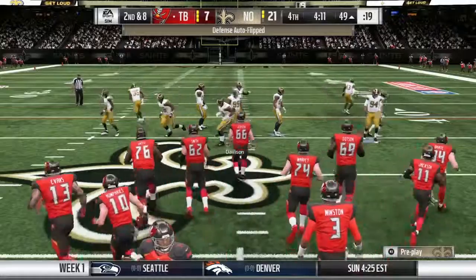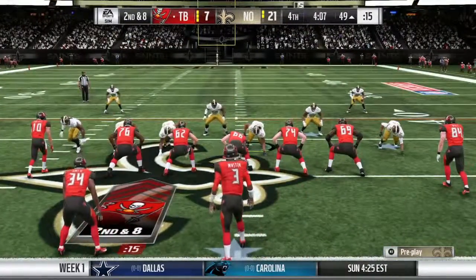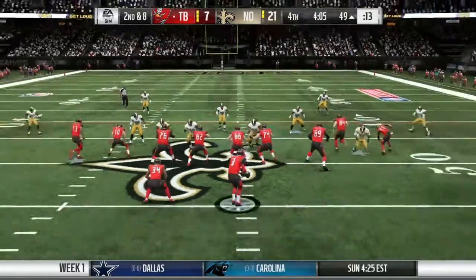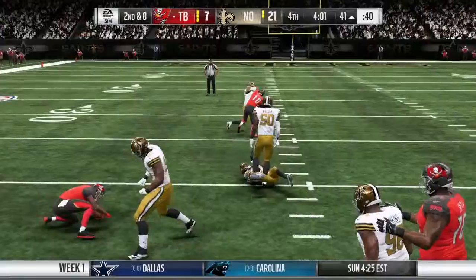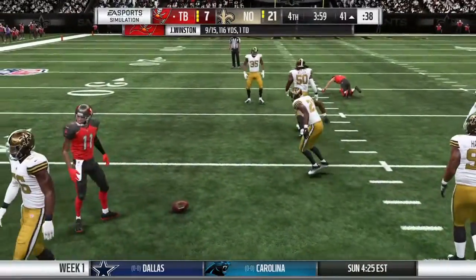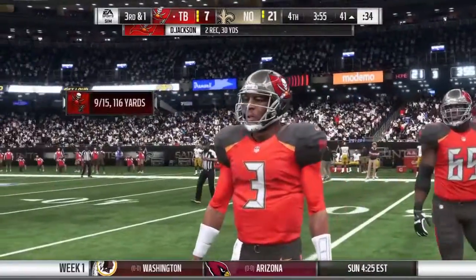So 2nd and 8 here after the pass play for 2 yards on 1st down. Working out of the gun, Winston. Jackson's got it over the middle, and he'll go down shy of the 40 at the 41. The reception good for 7.